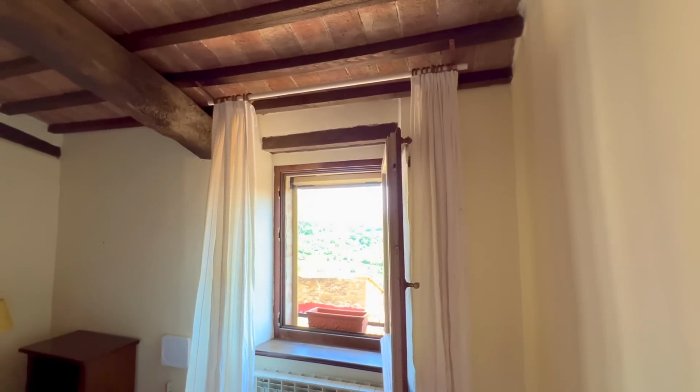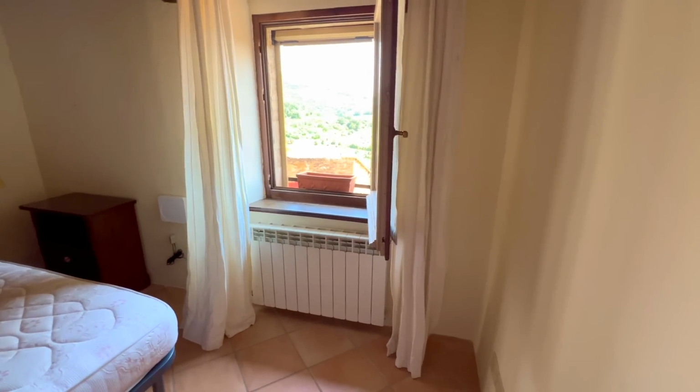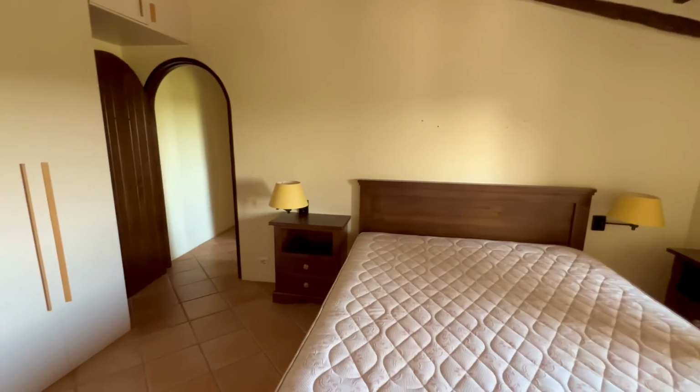Most of the windows in this house all have lovely quality curtains, whether they be linens or cottons. Some of them are actually Canadian fabrics that the gentleman brought back from Canada, which are very high quality, and all the curtains are remaining.